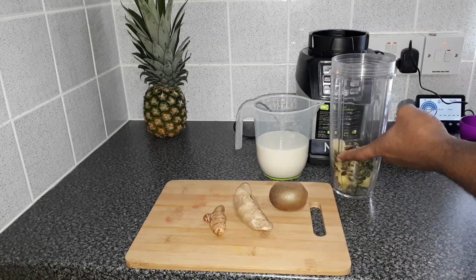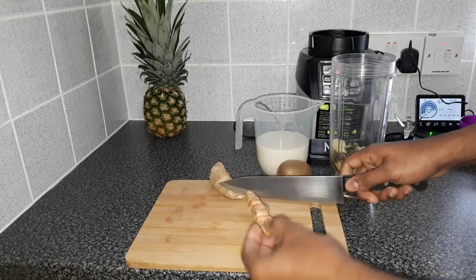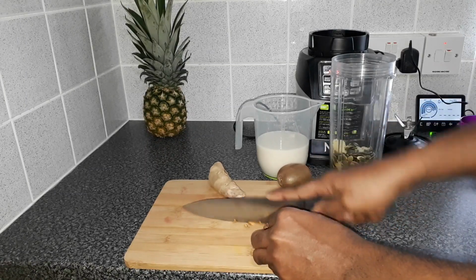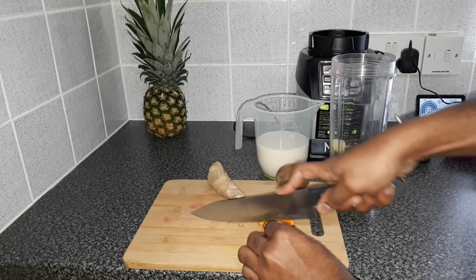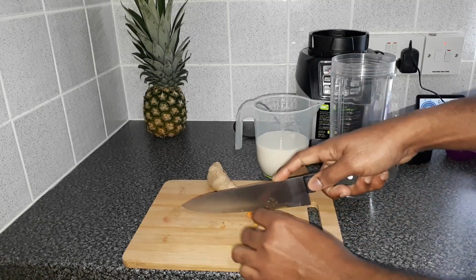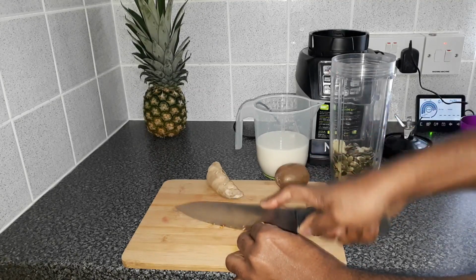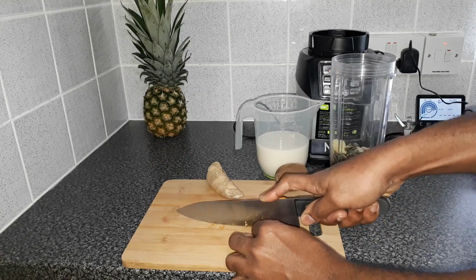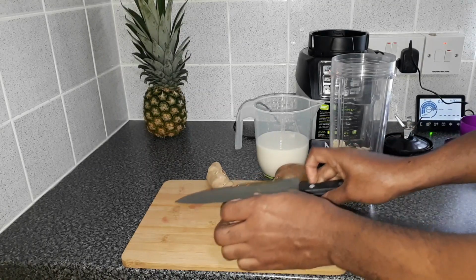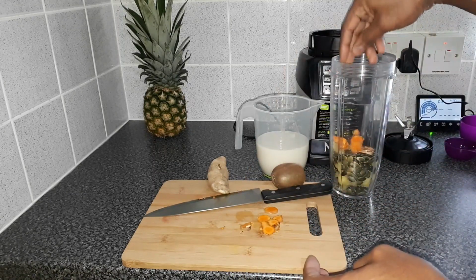Just throw them in. I've got just a nice piece of turmeric, which we're just gonna chop up and then drop it in our blender. Remember, the turmeric, it's stained, so you need to take care when you're using turmeric. Yeah, just chop it up like that. Just chop it in our blender.